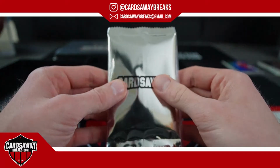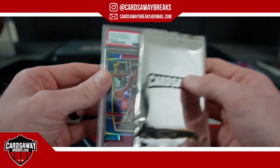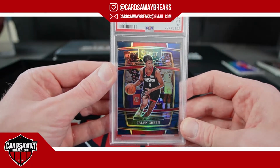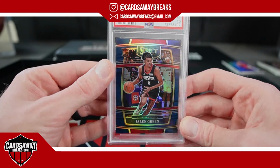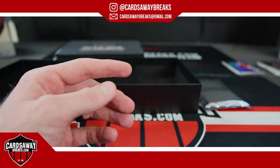All right, graded hits. We have 2021 Select Gem Mint 10 Blue rookie Jalen Green for the Rockets. Nice. Houston. Going to Houston Rockets. Where we at? Going to Brian B. with a Jalen Green, but it's blue Gem Mint 10.